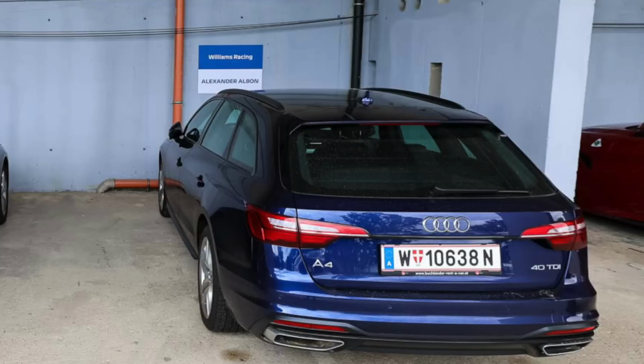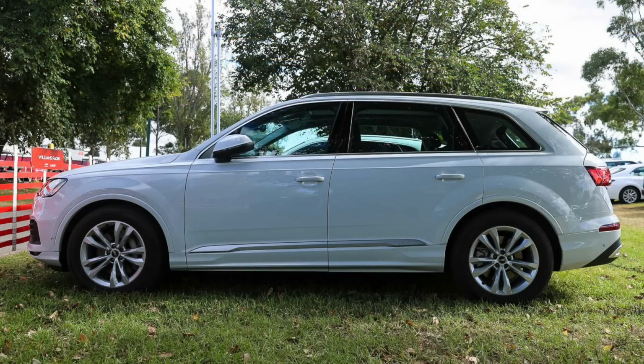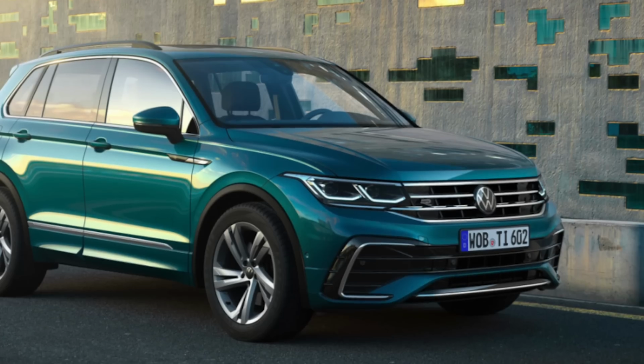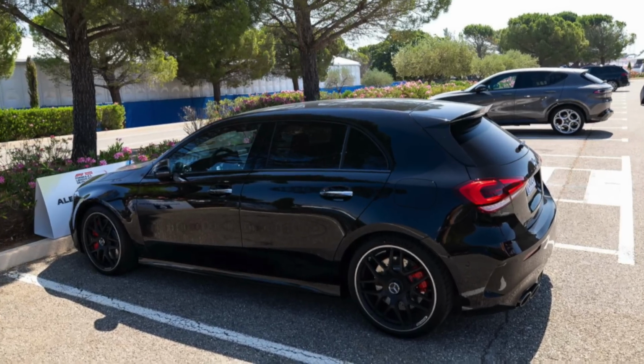And the most variety we've had out of any driver belongs to Alex Albon, who, apart from his Audi A4 40 TDI, which was driven in Hungary, he's driven a Land Rover Defender, a Merc, an Audi Q7, a CLA 180D, a GLC 300, a DS7, a scooter, a BMW X5, Volkswagen Tiguan, Mercedes E200, and a Merc AMG A45S. That's his own car. So now you know what every driver drove to the Hungarian GP, and you also know what cars they've all driven throughout the first half of the year.